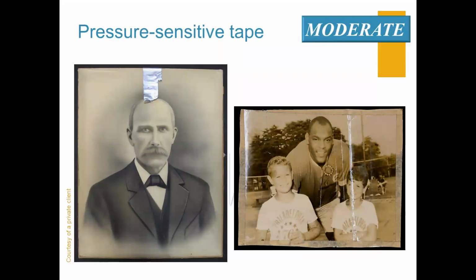Tape. Photographs aren't as negatively impacted by pressure-sensitive tapes as paper objects in general, so they would place an object into moderate level. Our photo papers are generally dense and of very high quality. And if there is a binder, it surrounds the image particles and protects them from chemical action by the adhesive. Tape does tend to cause physical damage with photographs, for example, by shrinking as it ages. Tape is also more difficult and time-consuming to remove as it ages, so you want to get it on your radar.